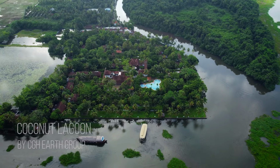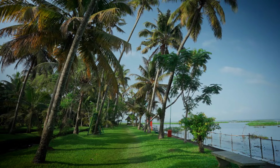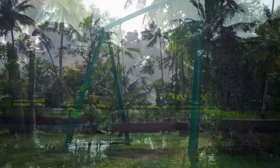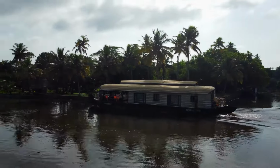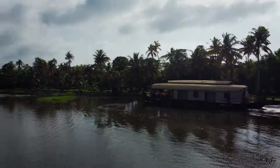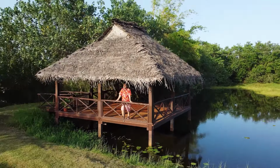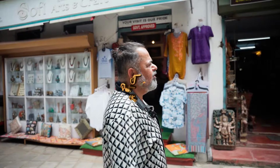Welcome to another chapter of Pathshala, and today we are at the breathtaking Coconut Lagoon CGH Earth Resort. And my, what a gorgeous location! Sprawling with coconut trees along the lakeside, it is almost heavenly. So welcome to Pathshala. The learning still goes on. Welcome to Kerala.